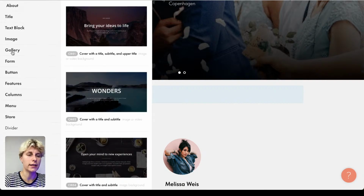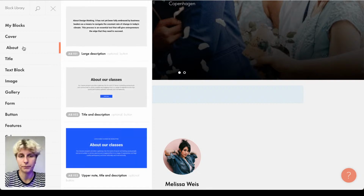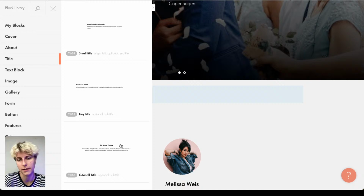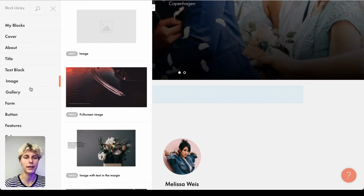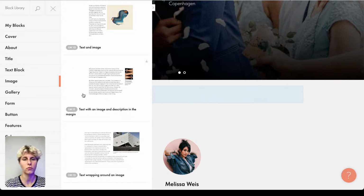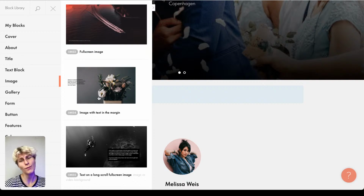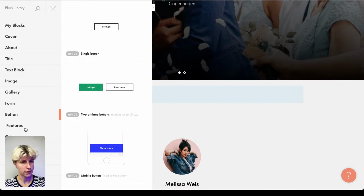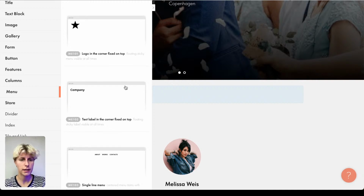You click on this plus button and you see the block library. The block library is divided into categories. These categories just help you to navigate faster through the Tilda blocks, but it doesn't mean that if it says title, these sections have to be used as title only, because you have very small titles that you can use as, I don't know, the workflow stages and so on. So you can go wild and use the blocks as you wish. The beauty of them is that they're already pre-designed, and they come with a certain structure and a certain default content that you can easily and quickly substitute with your own and go ahead, such as buttons, features, menu, store, and so on and so forth.